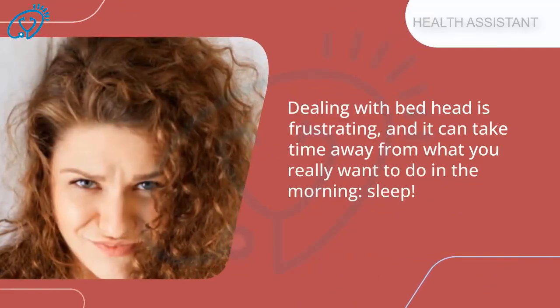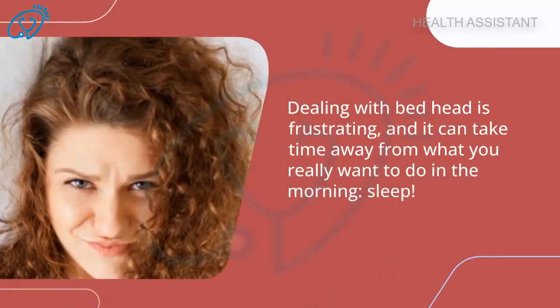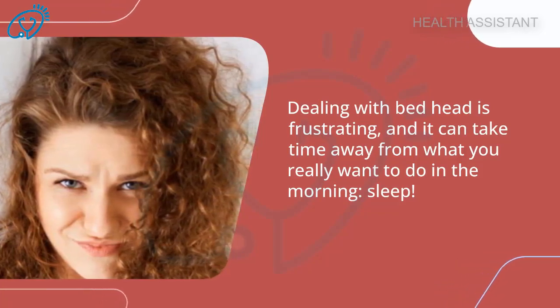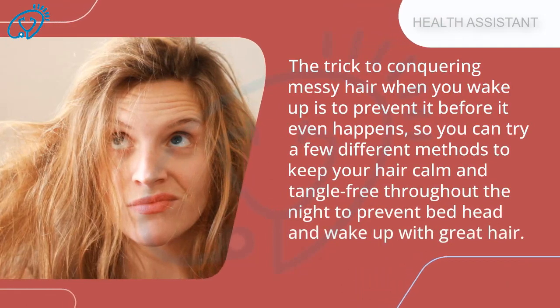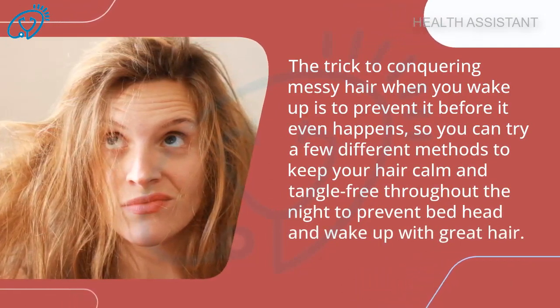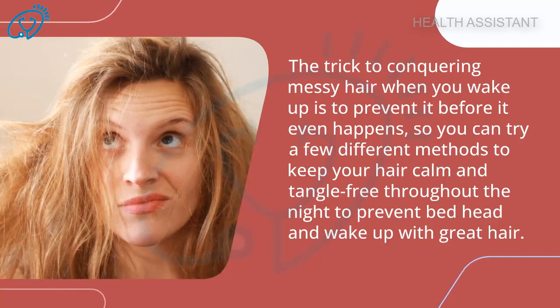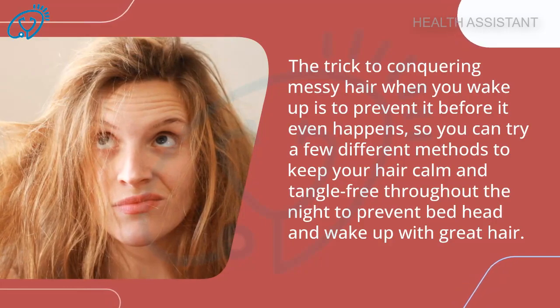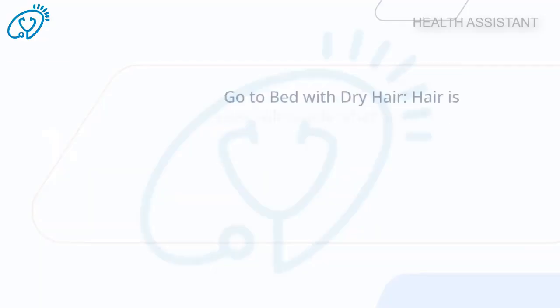Dealing with bad hair is frustrating and it can take time away from what you really want to do in the morning. The trick to conquering messy hair when you wake up is to prevent it before it even happens. So you can try a few different methods to keep your hair calm and tangle free throughout the night to prevent bad hair and wake up with great hair.